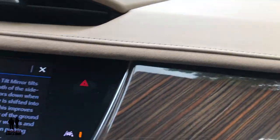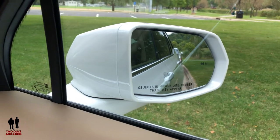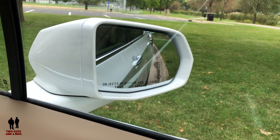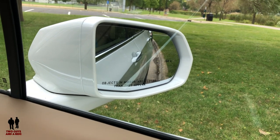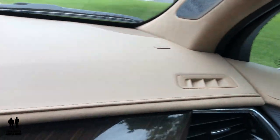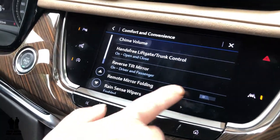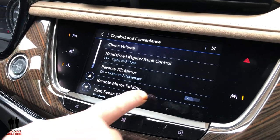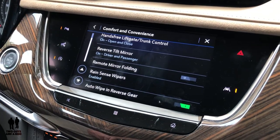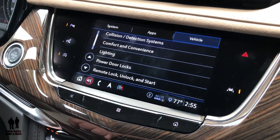So if I hit it, okay, and I put it in reverse, it automatically tilts down. Shows you the curb. The minute I go to drive, it tilts right back up to normal position. Which, for me, that's an awesome feature. I would use that all the time. Okay, remote folding mirrors, rain sensing wipers, auto wipe if you put it into reverse, okay, like a courtesy wipe. So those are all under comfort and convenience.